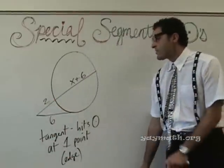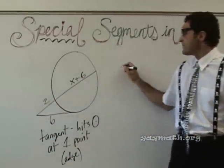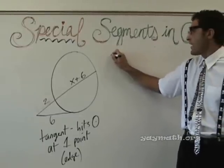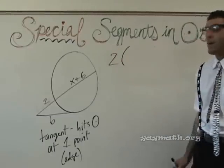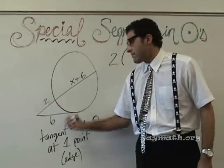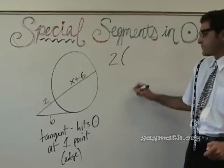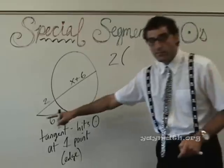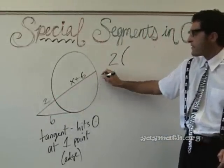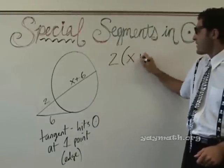All right, here it goes. Let's do piece times whole again, which would be what times what? Two times. Can it be any piece? No, outside piece. Good job. Outside times the whole, which is what? Two times x plus 8. The whole line. It's 2 plus x plus 6. So 2 times x plus 8.